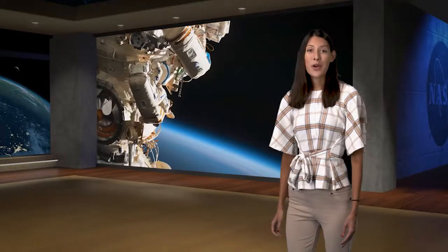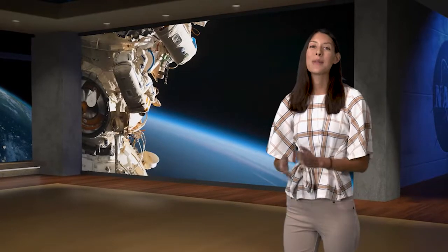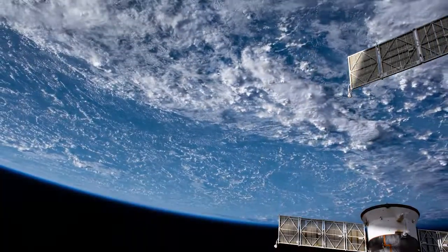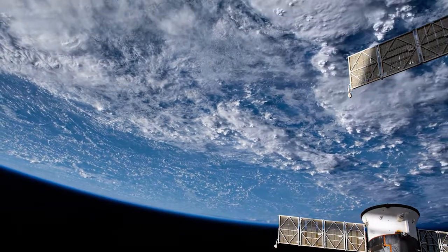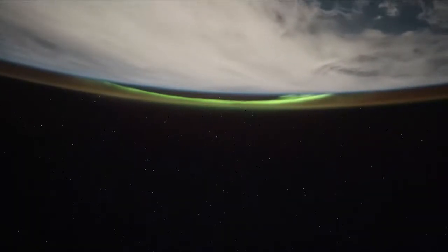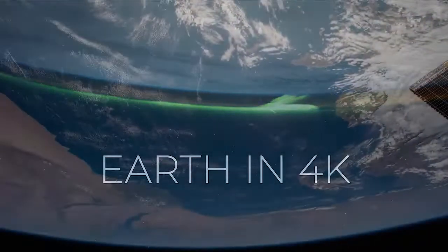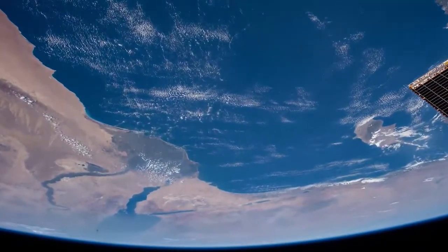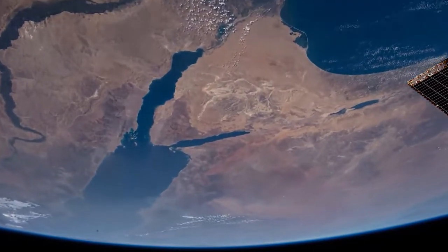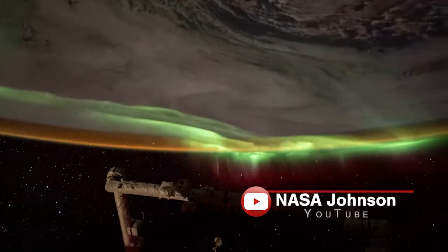While out on spacewalks, the crew members are busy with their tasks, but sometimes take a moment to look down at the beauty of the Earth below them. Fortunately, we don't have to wait until the next spacewalk to catch a glimpse of what they're seeing through their eyes. NASA just released views of the Earth captured from the International Space Station, available in 4K resolution. In nearly 1 hour of clips shot in 2021, you'll find spacecraft arriving and departing, auroras, city lights at night, and much more. Just hit play, sit back, and enjoy.